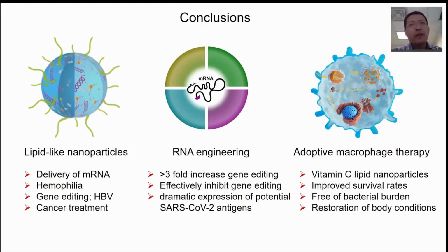So in conclusion, we talked about all these three directions. The first one is to develop different types of lipid-like nanoparticles or lipid derivatives. We showed a proof of concept of delivery of multiple types of mRNA in different disease models, such as hemophilia, gene editing, or cancer treatment. For the second part, we talked about RNA engineering. We were able to increase the gene editing efficiency at least threefold. We also developed some gene editing inhibitors, but due to the time limit, I didn't show the results here.